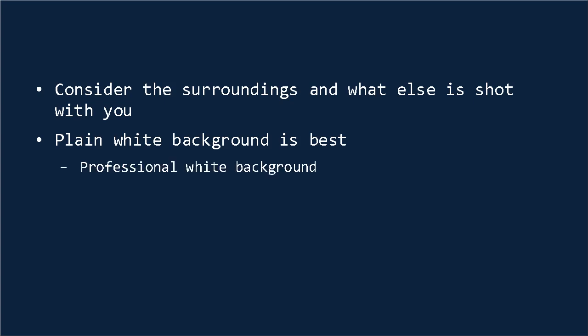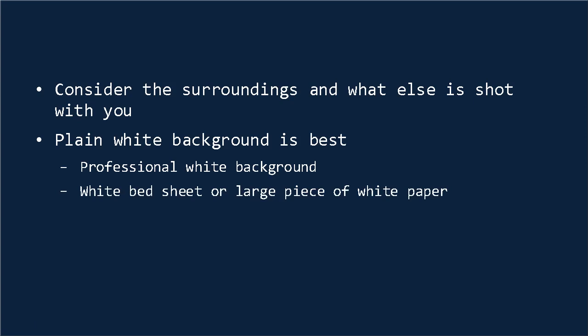Now, it is possible to get a professional white backdrop, but in the interest of keeping your budget low, you can actually use a bed sheet, pull it taut with some tape or with some clothes pegs, or you can use a large white sheet of paper. Now, as long as the light is bright enough and you decrease the shadows and contrast in post-production, this can look surprisingly effective. And of course, do remember to iron the sheet.